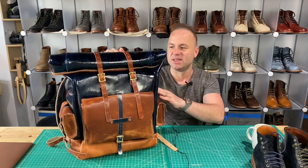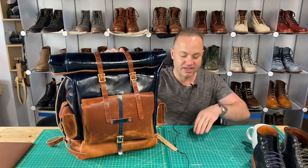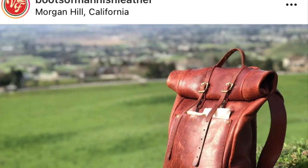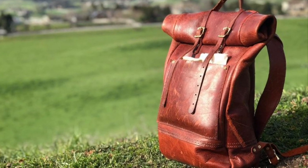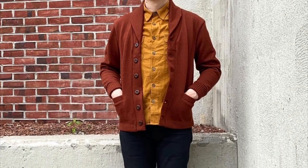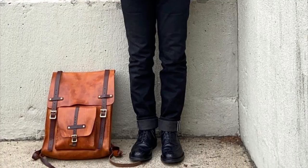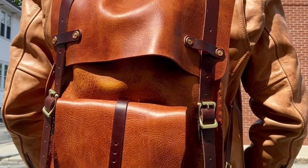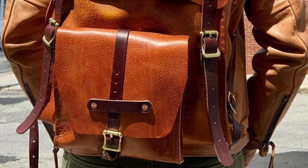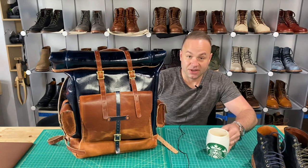I can't wait to see how its new owner uses it and applies it in his day-to-day life. One of the greatest things about making bags now is seeing pictures of my friends using them. You know, Dave Boots of Mannish Leather, he recently went on some hikes with his, and my other buddy Eric Dio on Instagram, he's been taking daily pictures of his bag that I made for him in golden tan Badalassi. And it's so flattering to see people actually using this stuff.